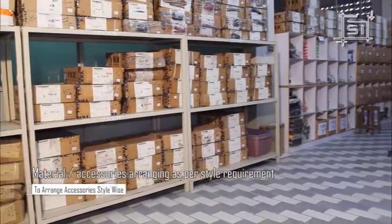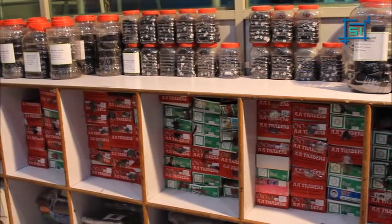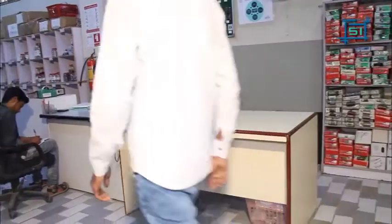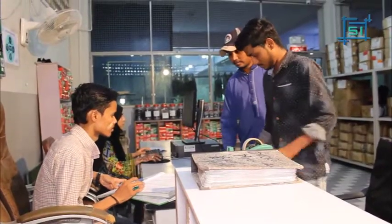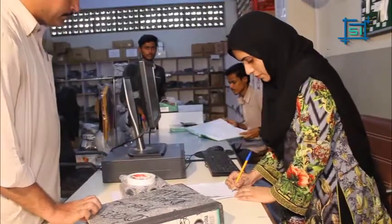Arrangement of material. It is important to sort materials required for each style and article. Therefore, it is a prerequisite that all the materials are arranged before the beginning of the stitching process.